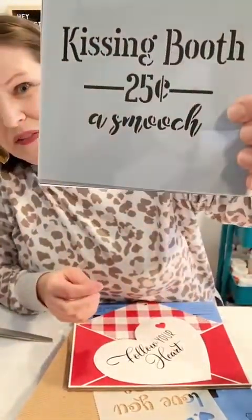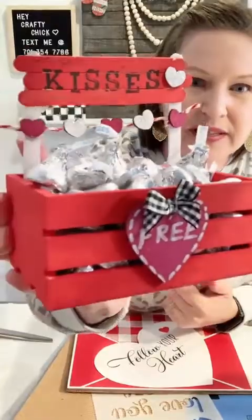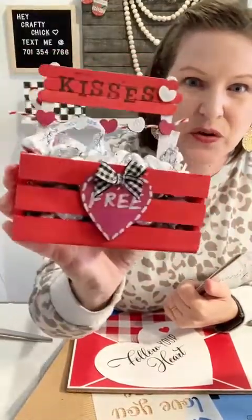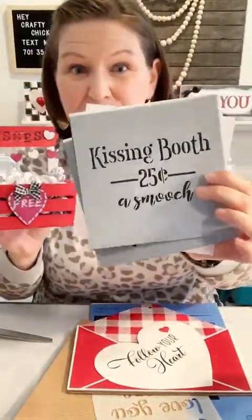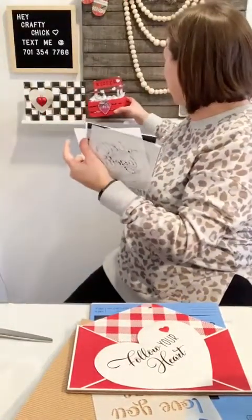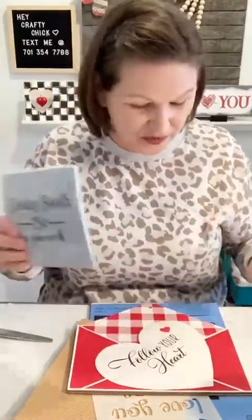And then the kissing booth, 25 cents a smooch, which if I had this before I made my little Dollar Tree crate candy holder, this is popsicle sticks and a Dollar Tree crate, and I put my kisses in there. How adorable is that? But this, you could put on here, kissing booth with the kisses inside. Oh, so cute. I think that's adorable. And then you could have the 25 cents a smooch or a kiss, whatever you want to put. Anyway, so cute.